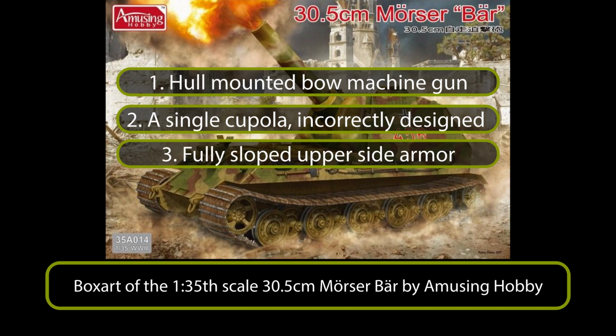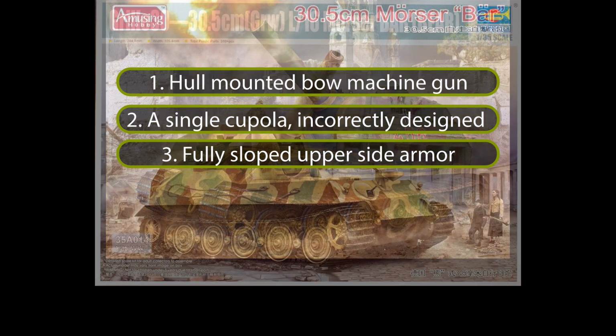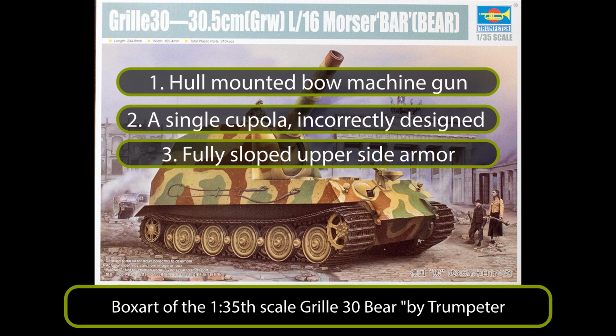Fully sloped upper side armor. According to Doyle's drawings for the Bear, the lower half of the sponson side armor was to be vertical, with the rest of the upper side armor all the way to the casemate roof being sloped at 25 degrees. There's no primary evidence that the Bear's sponsons were fully sloped like that of Panther or Tiger II.